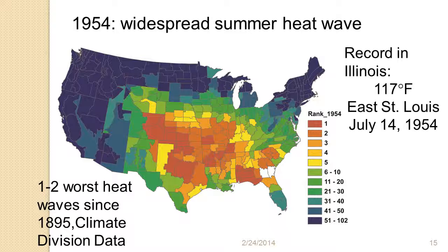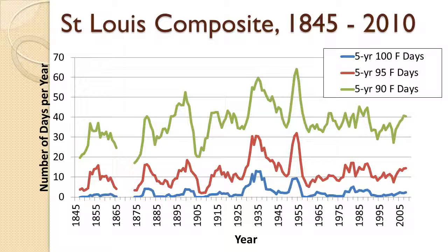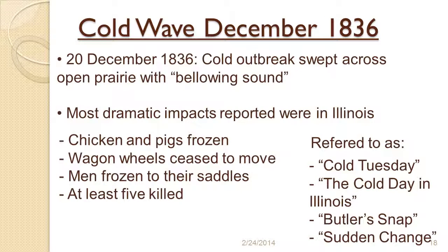You can see it was widespread. It was one of the 1, 2, or 3 worst heat waves in the Midwest. And it was during that period Illinois reached 117 degrees. These are stations that were used to place this in the historical context. We had 165 years of data total. One of the stations in St. Louis was from 1845 to 1892. You can see that throughout these 165 years, there have been a number of warm periods, but the 1930s and the 50s are still paramount.